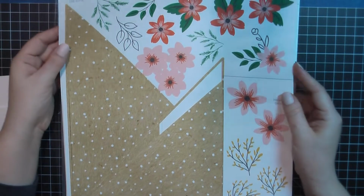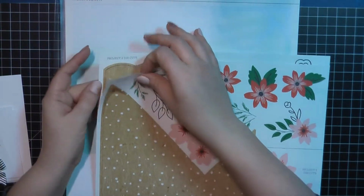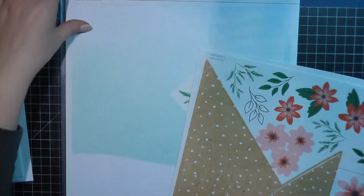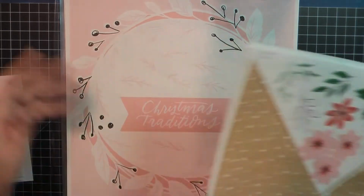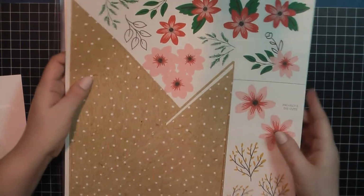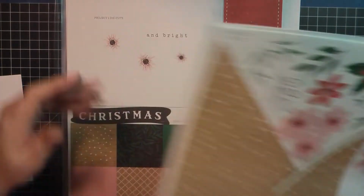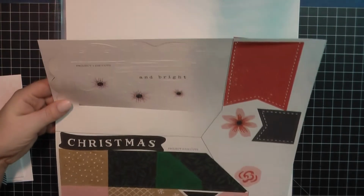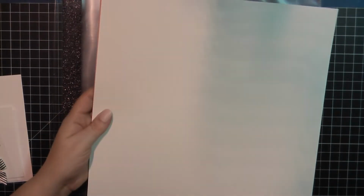And the great thing is that they have it labeled. Up here in the corner, Project 1 die cuts, and then you've got Project 2 die cuts, Project 3, here's one for Project 4 that they fit in there. So everything is labeled, so you can easily punch that out to create each of the layouts. Project 5, I think this is also part of Project 5. And then you have the background pages that you're going to place everything down onto.